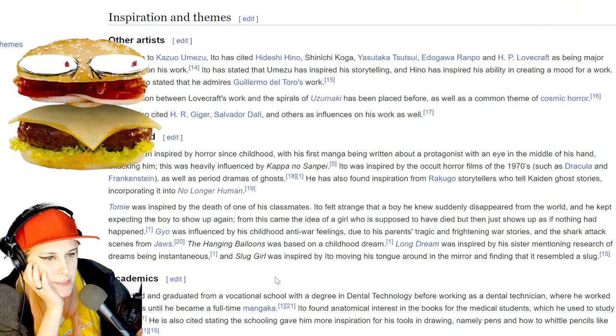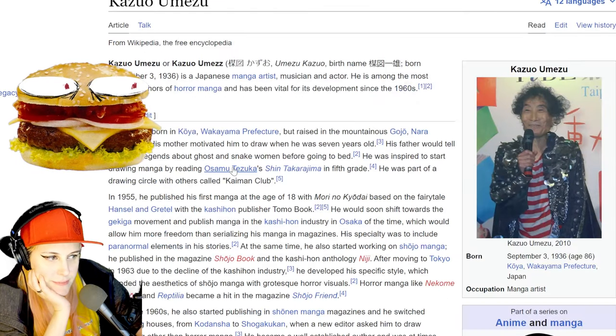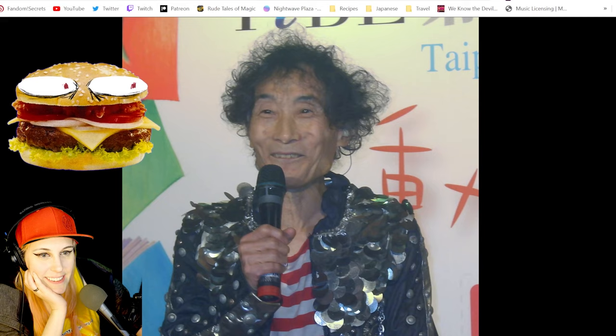Are you thinking of Umezu? Kazuo Umezu? This guy. Ooh. Hey. This guy. He's here to party. He is always here to party. He wears this striped shirt. It's like his Waldo shirt. Yeah, it's like his thing. He wears this shirt, I don't know why. He's a weird, weird little guy.